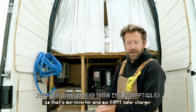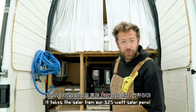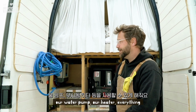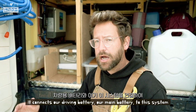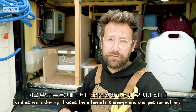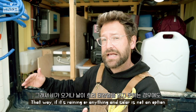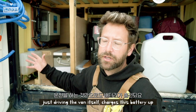So that's our inverter and our MPPT solar charger. It takes the solar from our 325 watt solar panel, inverts it into power that we use for our lighting, our water pump, our heater, everything. So with our electrical setup, we also have what is called split charge relay. It connects our driving battery, our main battery, to this system, and as we're driving, it uses the alternator's energy and charges our battery. That way, if it's raining or anything, and solar is not an option, just driving the van itself charges this battery up, which is awesome.